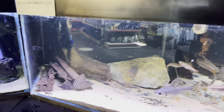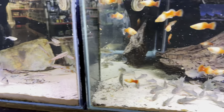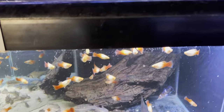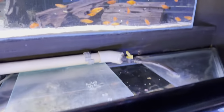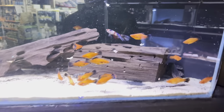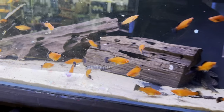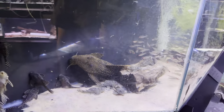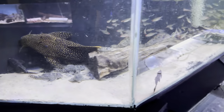And this tank is a really nice pleco too. There's quite a lot of them scattered around the shop as well. And Pier Aquatics is quite famous for being able to import all the rare types of plecos. As I've just said a moment ago, there's an absolutely huge selection of different types of plecos in the shop.